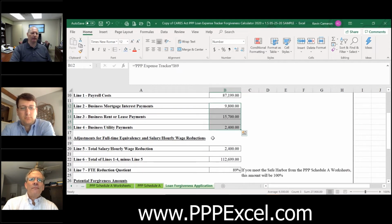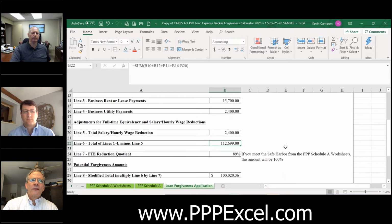We know that we have to reduce our eligible expenses by any salary and hourly wage reduction. Like I said earlier, I don't believe that's going to apply to a lot of business owners, but in Sample's case, I put a number in so you could see. So in this example, our Sample company has $112,699 of adjusted qualified PPP loan forgiveness expenses.